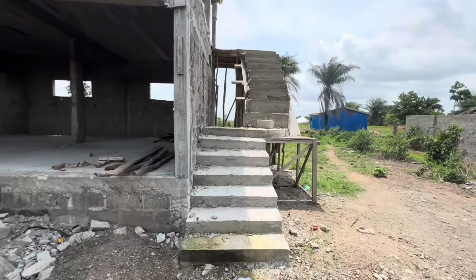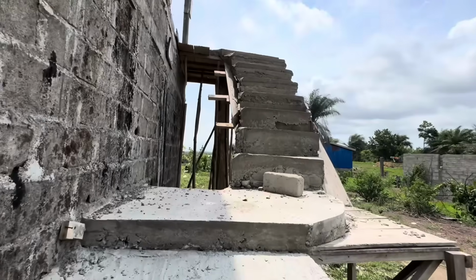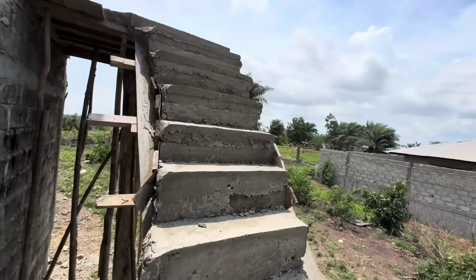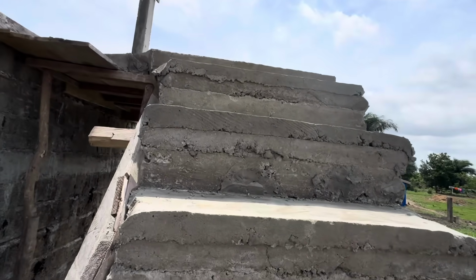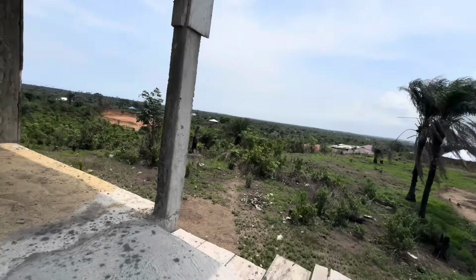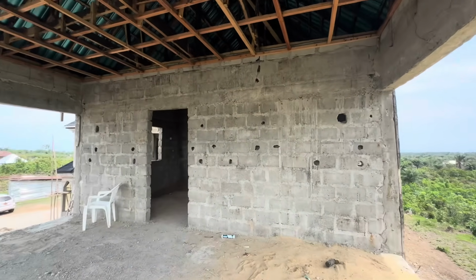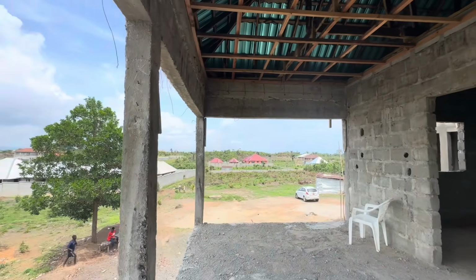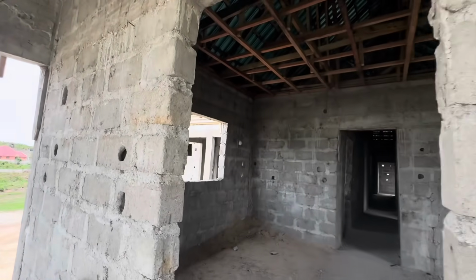So we're moving up onto the upper level of this home. As we move up the steps, guys, you're already seeing the view of this beautiful, beautiful property. What this couple has to look forward to is gonna be amazing. Look at the view at the top of this level. Beautiful aerial view of most of the Rawafi Highway on that side. And as you turn over on this side, you see a little bit of the neighborhood and the roof line of some of the other properties around there.